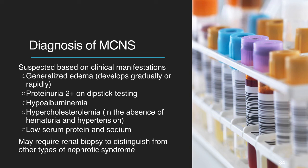The diagnosis of MCNS is suspected based on clinical manifestations. So there's general edema, and the proteinuria is usually 2+ on dipstick testing. There is hypoalbuminemia and hypercholesterolemia, in the absence of hematuria and hypertension, and low serum protein and sodium. It may require a renal biopsy to distinguish it from the other types of nephrotic syndromes.